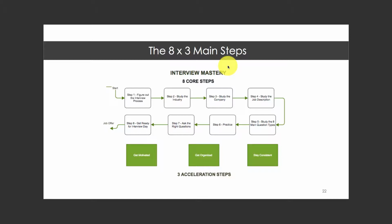But if you really want to accelerate your results, if you want to take it to that next level and come out with the best offer that you can ever get, then you've got to look at the 3 acceleration steps as well. And as you're going through these 8 steps, you've got to follow these 3 acceleration steps one step at a time. So that's why it's called the 8x3 Interview Mastery Framework.